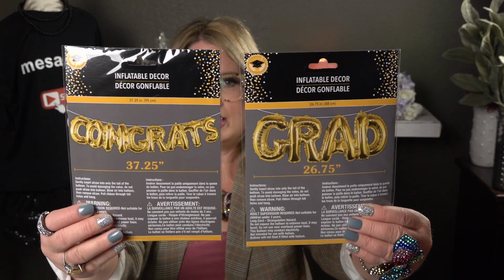So anyways, all right, guys, that concludes what I bought at DT today. Some good stuff. They also have some new 4th of July stuff. They had some really cute 4th of July yard stakes that I almost got, didn't get it this time, may get it next time. I just have so much 4th of July lawn decor, but I'll probably get it next time if they still have it.